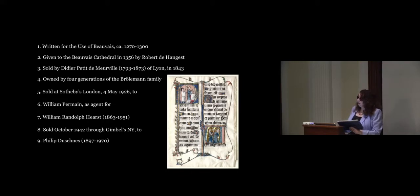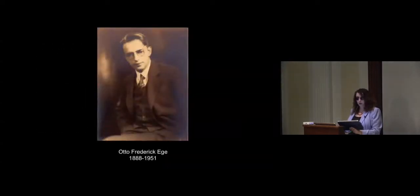Duchnez was a notorious bookbreaker, counting among his friends and business associates Cleveland bibliophile Otto Egge. Egge spent most of his career as a professor of art history at the Cleveland Institute of Art. He was a collector of manuscripts, but he was also a book dealer. He is best known for breaking apart hundreds of manuscripts and early printed books in the 1930s and 40s, selling them leaf by leaf at a massive profit.